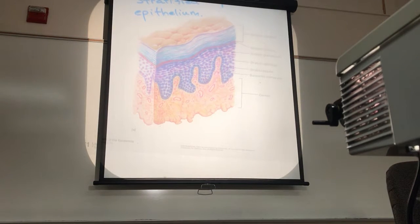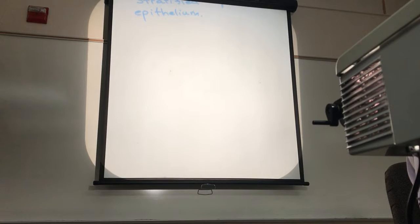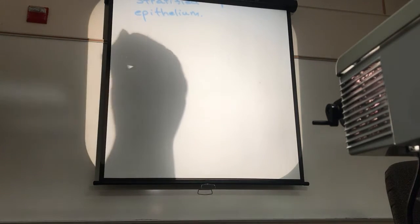Now the cells that are attached to the basement membrane are very close to the blood vessels in the dermis. They're getting lots of oxygen, they're getting lots of nutrients. These guys are going to be about as healthy as you can get. So they're healthy, they're well fed, they're well nourished, they're well oxygenated, they're metabolically active, they're doing cellular things fairly rapidly. This layer of cells that's close to the basement membrane is called the stratum basale.